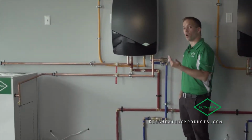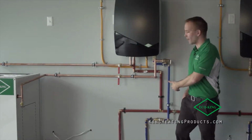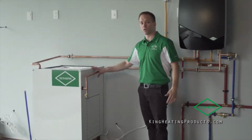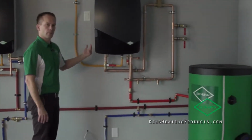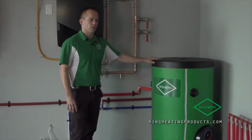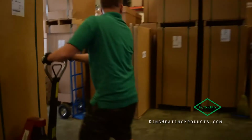Here's an example of a wall-hung combi boiler. This unit does on-demand hot water, and at the same time, if you come over here, it does a furnace replacement. So this is a fan coil that will replace your current furnace. If we move over to the other side, we also have a combi boiler system that does domestic hot water with storage, and moving a little bit further over, it will do heating with in-floor heating as well.